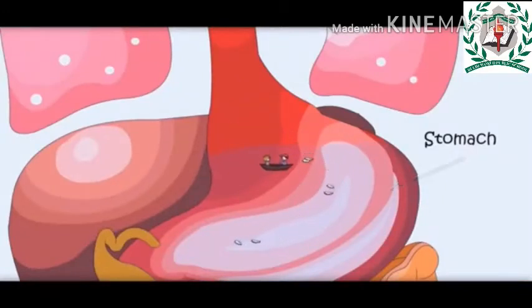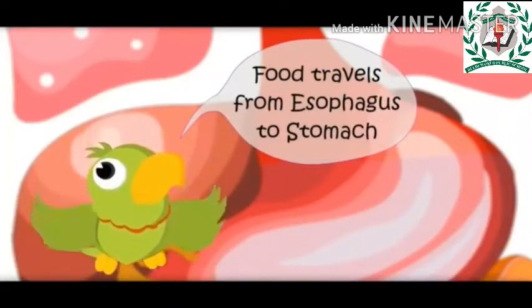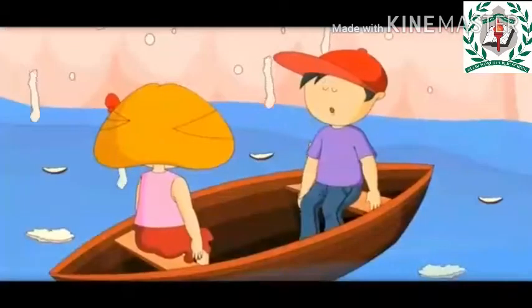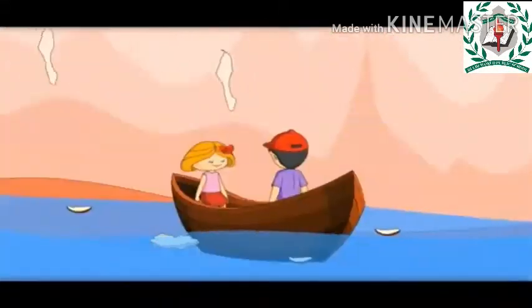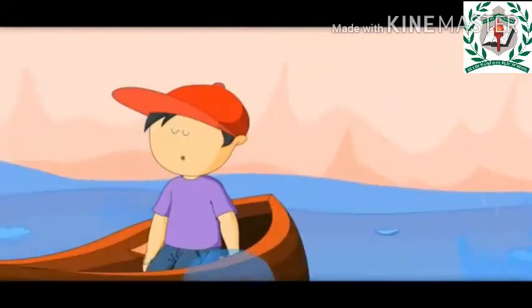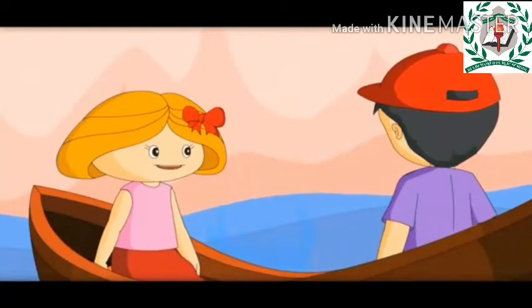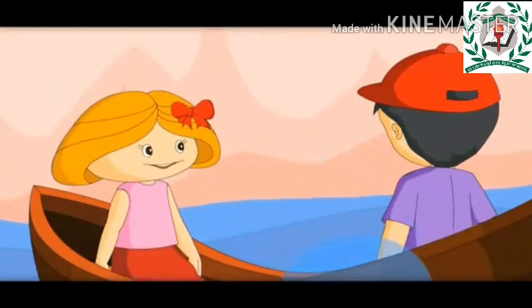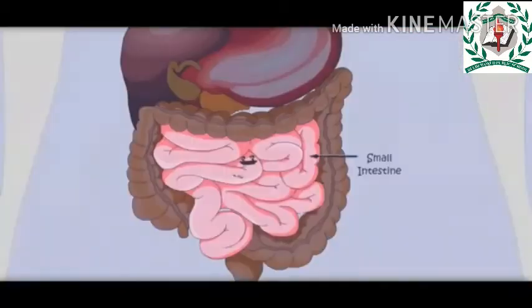Get ready. There's a lot of liquid here. Food travels from the esophagus to the stomach. What is this liquid? Oh, these are gastric juices. They make the food melt. This is a kind of boiling here. Yes, this is also called acid.